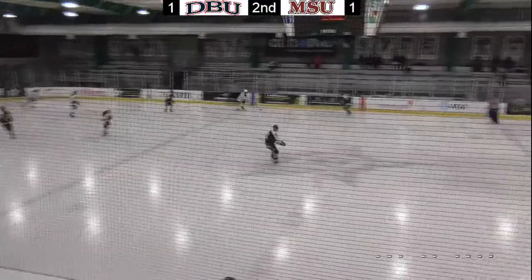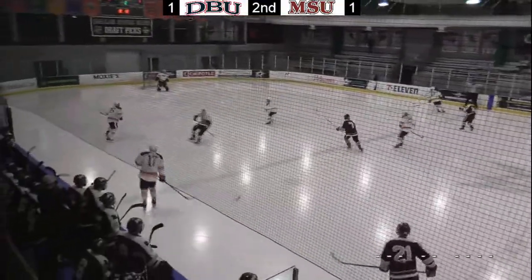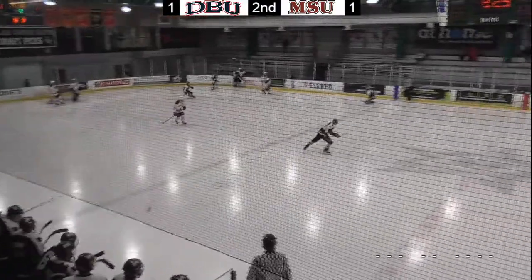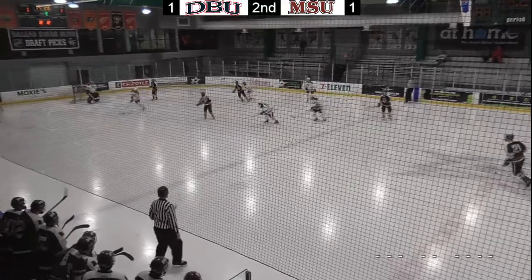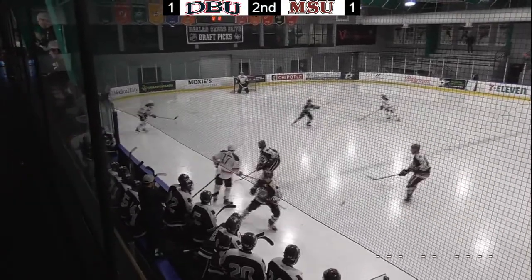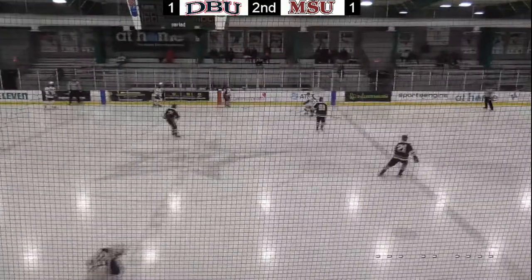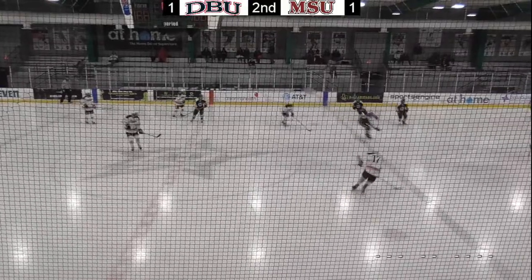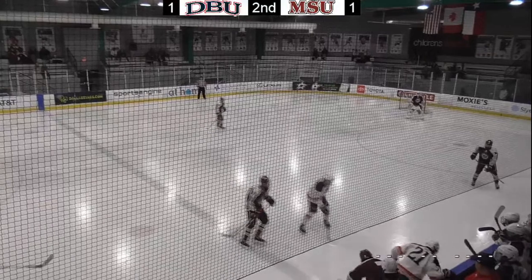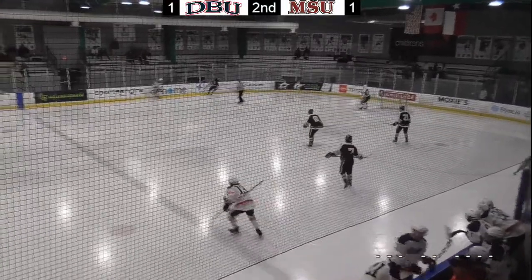DBU now sends it back into the neutral zone, handled by Missouri State, and they will send it back down low into the corner. Kept in there by Missouri State and sent back in the neutral zone. Missouri State is offside, so they're forced to regroup here. Gives DBU an opportunity to set up the offensive opportunity here, but looks like that got poked wide and sent in down low behind the Missouri State net.